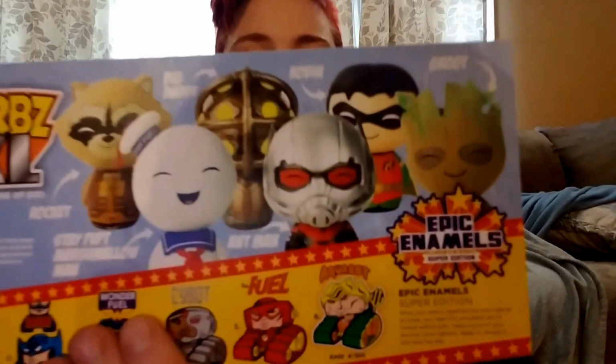Okay, so this month the reason the box is so big is because everybody got a Dorbz XL! From what I had read, there are 6 different ones of these, which I guess I could pull out the little informational. That's not it. It's going to be in here. Let's take a look-see. I apparently suck at finding this. Okay then. There it is. Okay, yeah. So it looks like you could have received one of these 6.